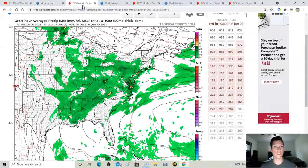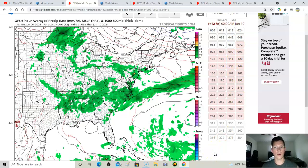Now, you look at the GFS. So I'm going to get here and go through in time, on my panels, Tropical Tidbits. It's loading pretty slow right now, but I can't complain too much. It's a free site, and it helps me out a lot.